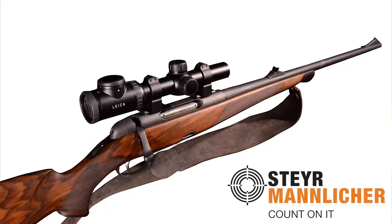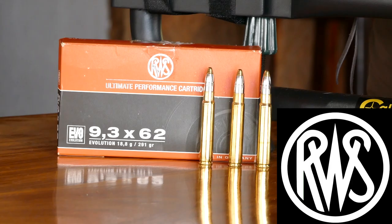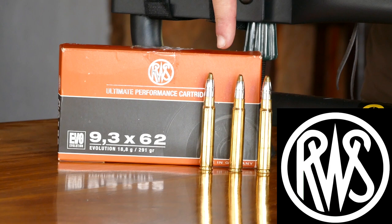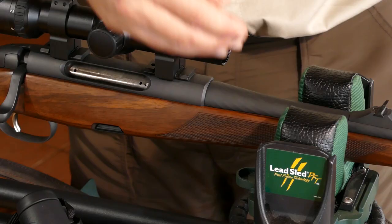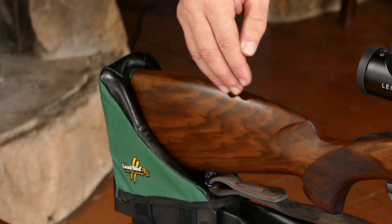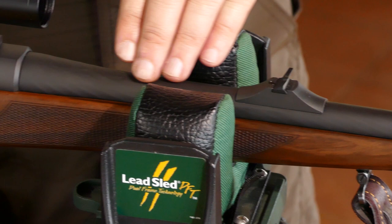It's a Steyr-Mannlicher rifle in 9.3x62 with a Leica Magnus 1-6.3x24i rifle scope. We're also going to be using RWS Evolution ammunition today, as well as Leica Trinovid 10x42 HD binoculars. The Steyr-Mannlicher has a beautiful walnut stock with a Bavarian style cheekpiece, slim forend, and a schnabel tip, which looks quite excellent. The barrel has beautiful spirals courtesy of the cold hammer forging process.